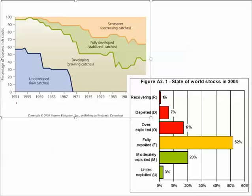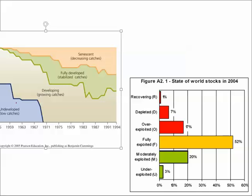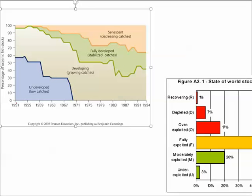But as we move forward in time through to the 1980s, and this is only to 1994, you'll see that we have now a large fraction of fisheries that are fully developed. There are no undeveloped fisheries anymore, and we're developing about 40% of these fisheries relatively rapidly, and the number of senescent fisheries, where they were declining in catch, is increasing year by year.